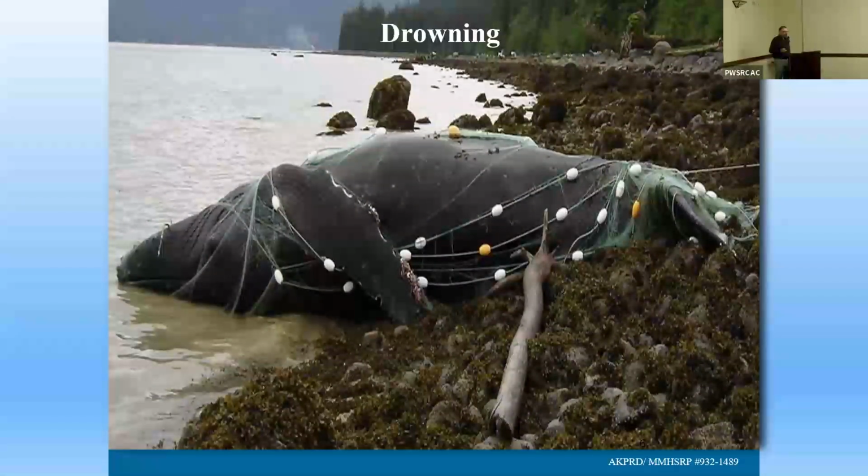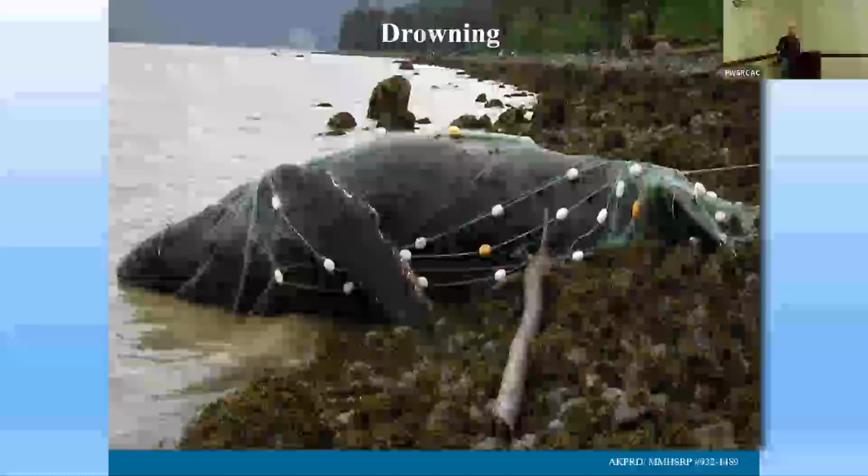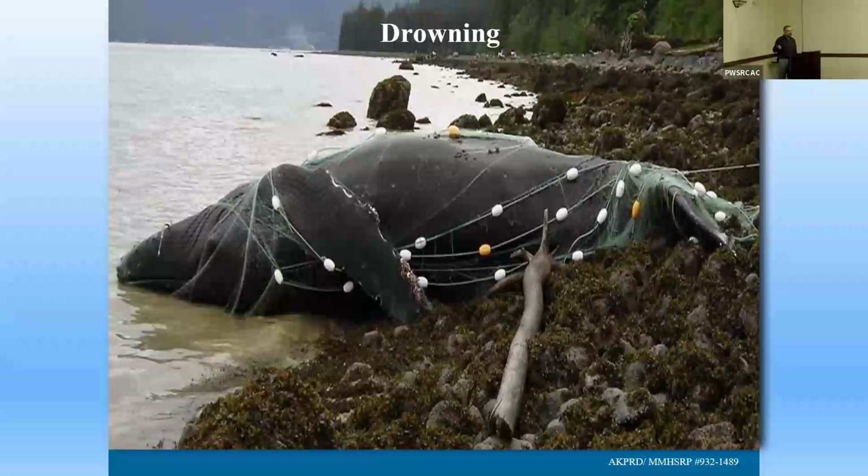Drowning. Large whales don't often drown. This is a humpback whale calf on Douglas Island near Juneau. It got wrapped up in gill nets. Most of the time, whales are big and strong. They can pull the gear off. They drag it around, even these heavy crab pots. Drowning is rare, but it can happen, especially with juvenile animals. This animal was completely wrapped. It couldn't swim, and it perished.